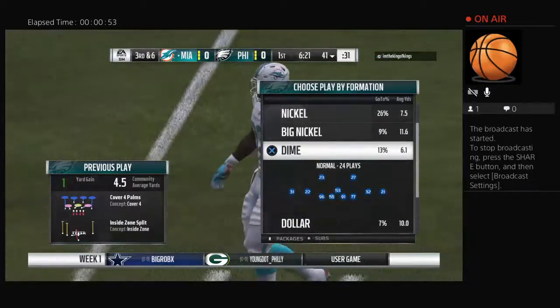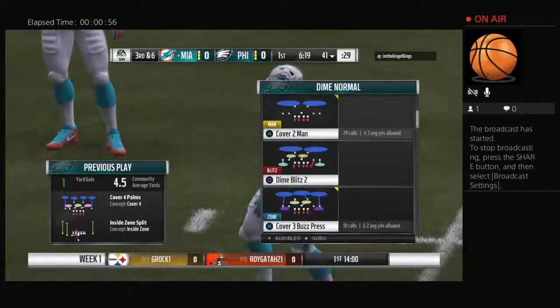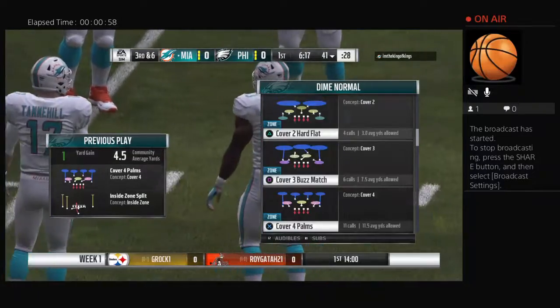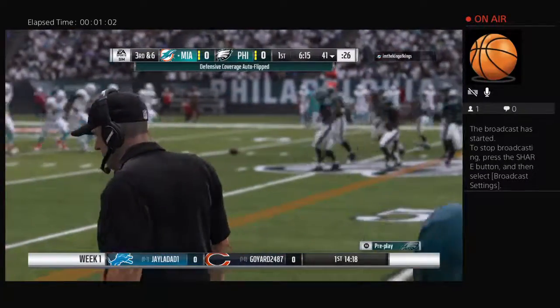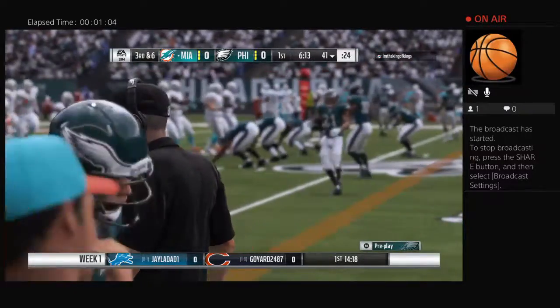Back-to-back runs, I'd say that encompassed maximum effort for minimal gain. Minimal yardage, and now they're going to need something more than minimal on this play coming up. This defense looking for an early stop. This is 3rd down and 6.